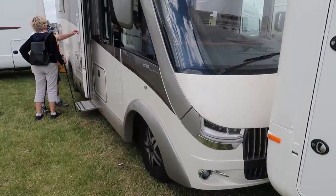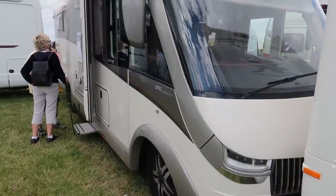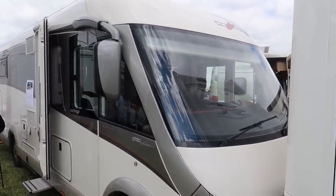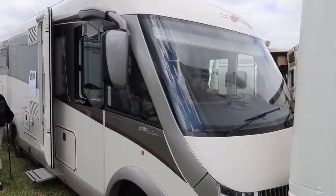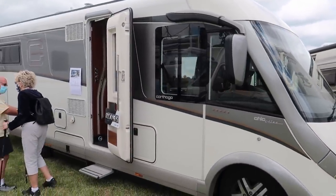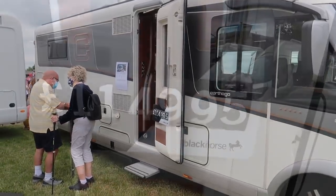So this is an A-class, and it's a Carthago Chic Sea Line. This is quite a motorhome, and it's a 2021 model, but it says used, so someone's bought it and sold it again within the year. A very popular van, and several people waiting to go in it. I'll just show you the spec and then we'll have a look inside.